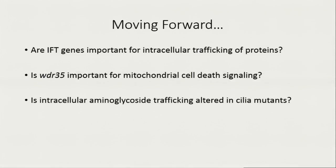For WDR35, that mutant that doesn't show the hair cell activity defects and also doesn't show quite as much neomycin reduction, we think maybe they're doing something in addition to the uptake. There's a paper from cell culture suggesting this gene is important for mitochondrial cell death signaling pathways, so we want to see if that's happening in hair cells.